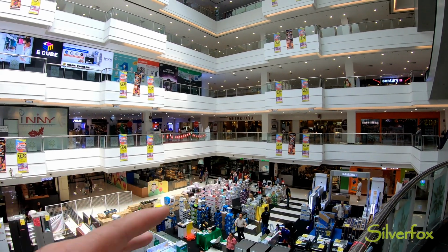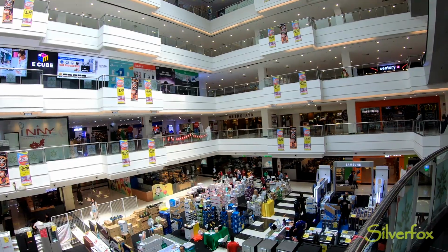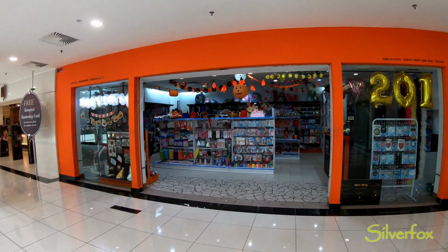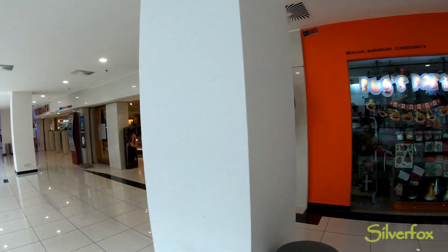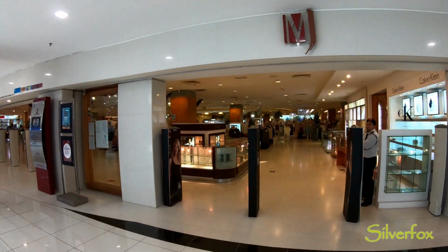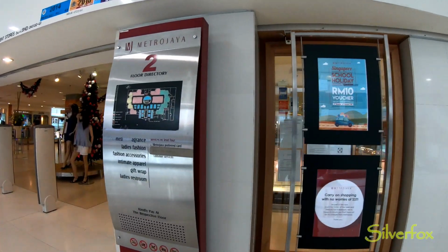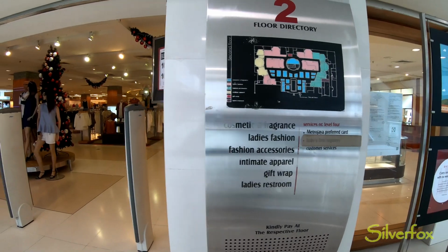Also, we have over there Metro Jaya. Metro Jaya covers probably 3 floors. So you've got your party shop, all your fun things for your parties. And this is Metro Jaya. We won't go in Metro Jaya. We all know what these places are like. They've got everything. As you can see, this is the second floor directory, cosmetics and fragrance, etc.